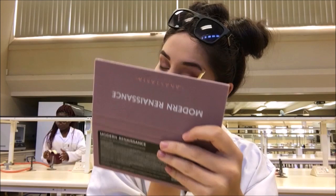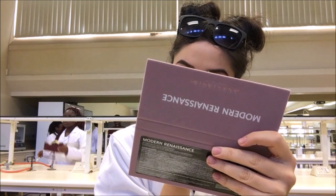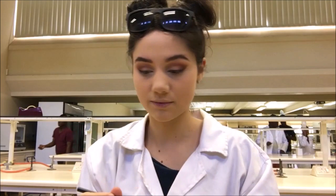BTW, the movie was fantastic. If you haven't seen it, you should definitely go watch it. Avengers Endgame was a great movie. I know the first 20 minutes are kind of meh, but just stick through it until you finally get to that battle scene. 40 minutes of pure bliss and fan service. Just go watch. Do yourself a favor.